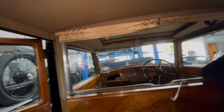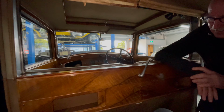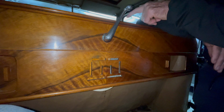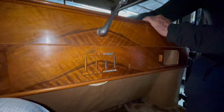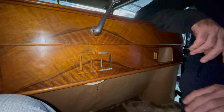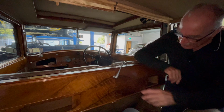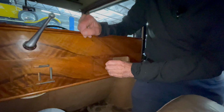Now, isn't that seat that you're sitting in wonderfully comfortable? Yeah, it is. I could get used to this. And this here is the speaker for the radio. So the chauffeur turns the radio on for you when you tell him to. Selects the BBC Home Service if that's what you want, and it comes out through here. So you've got two little compartments here and here for whatever.